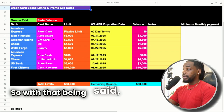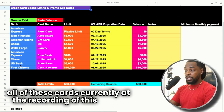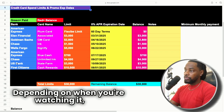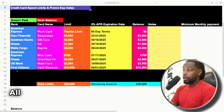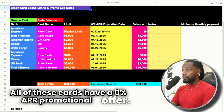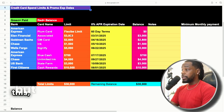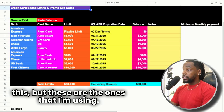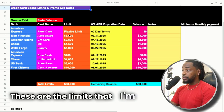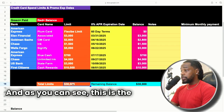So with that being said, you can take a look at all of these cards. Currently at the recording of this video, depending on when you're watching it, this may not be the case. All of these cards have a 0% APR promotional offer. I have a few more cards that also will have this, but these are the ones that I'm using. These are the limits that I'm using for each of the cards. And as you can see, this is the total.